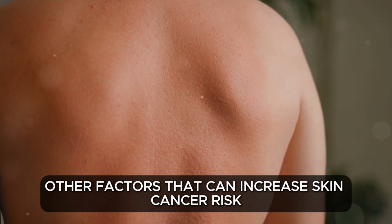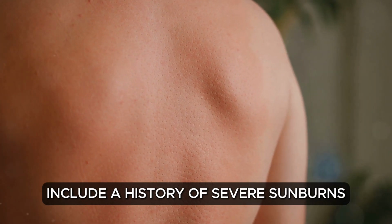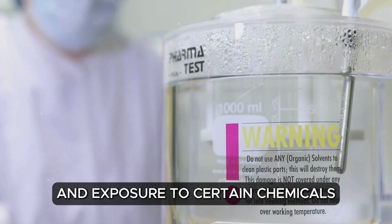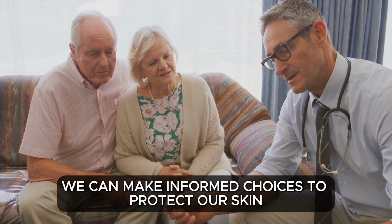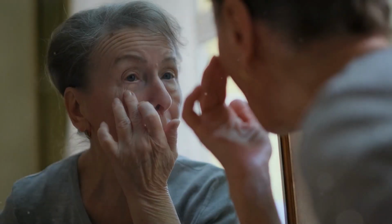Other factors that can increase skin cancer risk include a history of severe sunburns, a weakened immune system, and exposure to certain chemicals. By understanding these risk factors, we can make informed choices to protect our skin and reduce our chances of developing skin cancer.